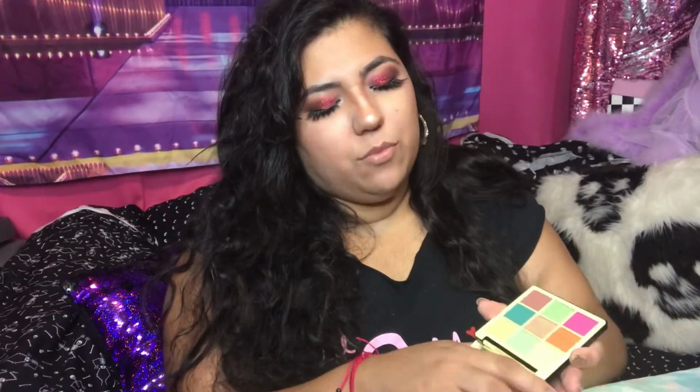80s vibe to it. Doesn't it just remind you of Stranger Things? Like, how cute is that, right? And this one has very fun colors as well. Oh, I do like that. Look, the mirror goes back all the way. That's convenient. Yeah, for sure.